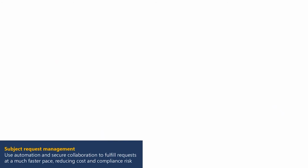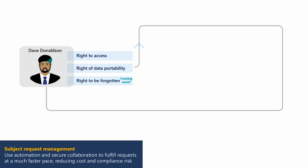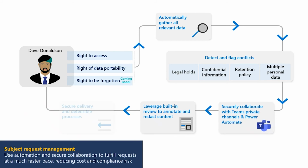Switching gears a little bit, I want to touch upon subject requests management. This is one feature that we have heard a lot from customers about, and we are automating this. So our friend Dave here has the right to access his information. He has the right to be able to port that information. We don't support right to be forgotten yet. That will be coming soon.